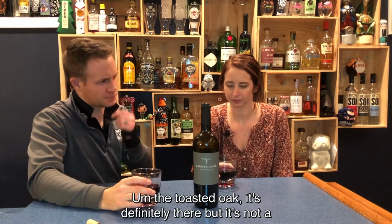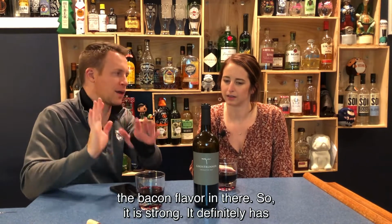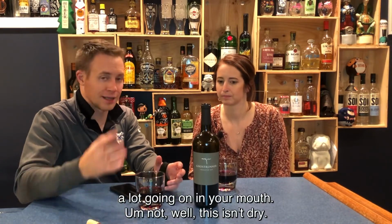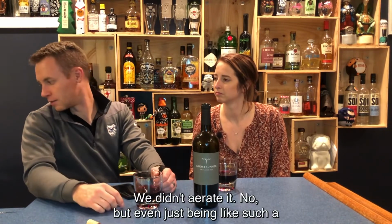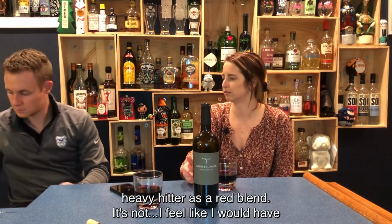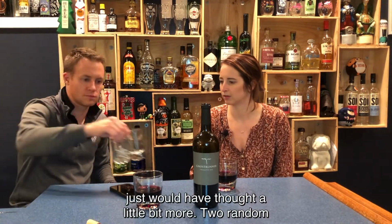The toasted oak is definitely there, but it's not a lot. I think that's what's balancing the bacon flavor in there. It is strong. This is definitely a very full-bodied wine. There's a lot going on in your mouth. This isn't dry. We didn't aerate it. No, but even just being such a heavy hitter as a red blend, I would have thought it would have been drier. When I think of Syrah or Zinfandels, you think they're on the drier side, so I just would have thought a little bit more.